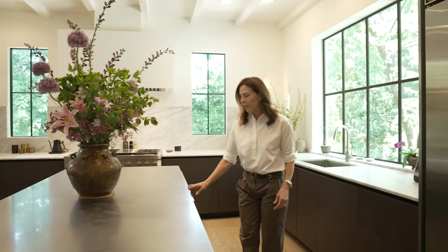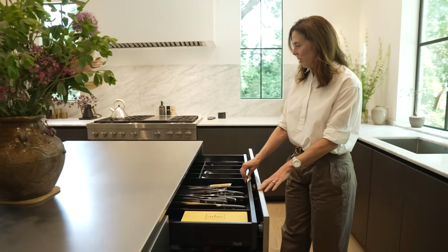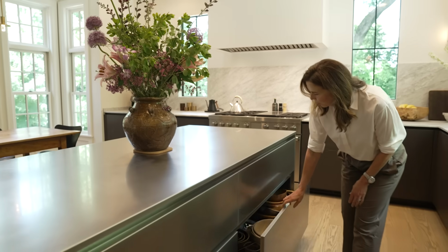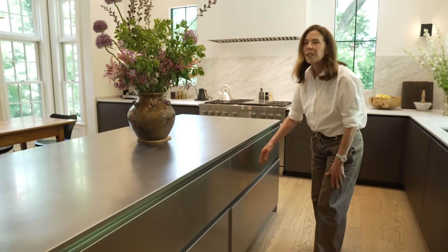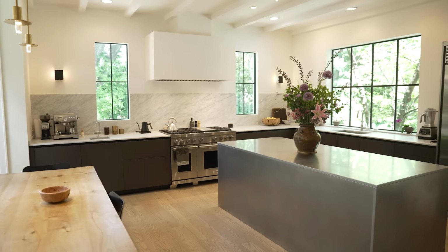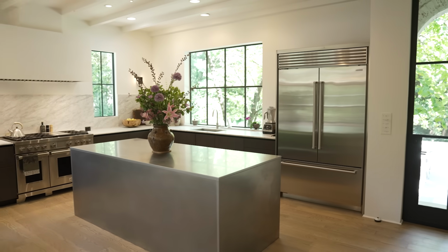This is one of my favorite things now, just how organized I am with these drawers. There's just a place for everything. And then I've got lots of bowls. I've got my pots and pans down here. And when we did this remodel, we put in this glass and steel window. It just opened this up to the backyard in a really nice way.